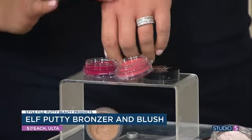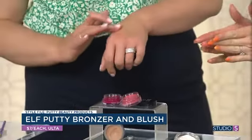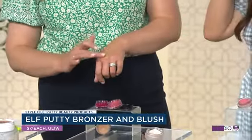So I like to get some out and then kind of warm it up on the fingers and get that balmy going, and then kind of tap it onto the cheeks.